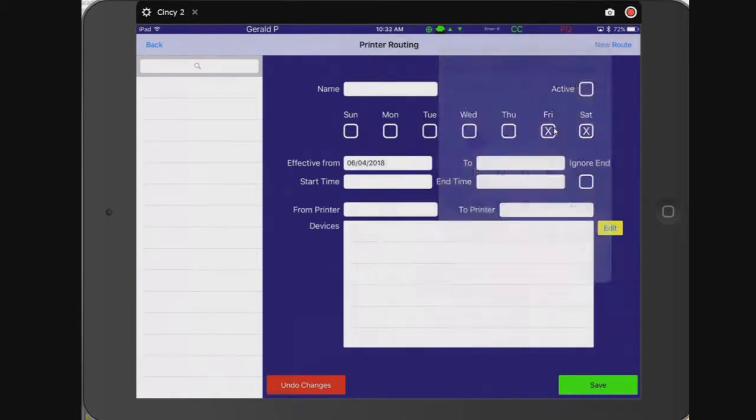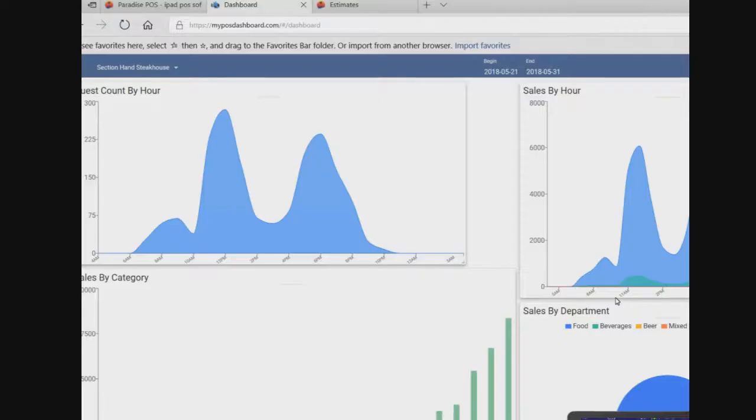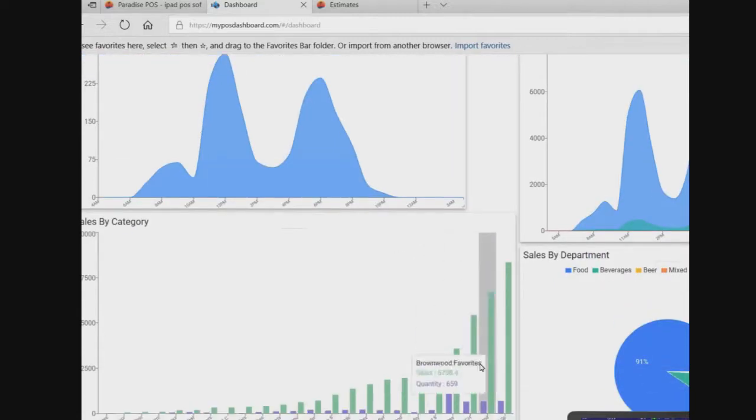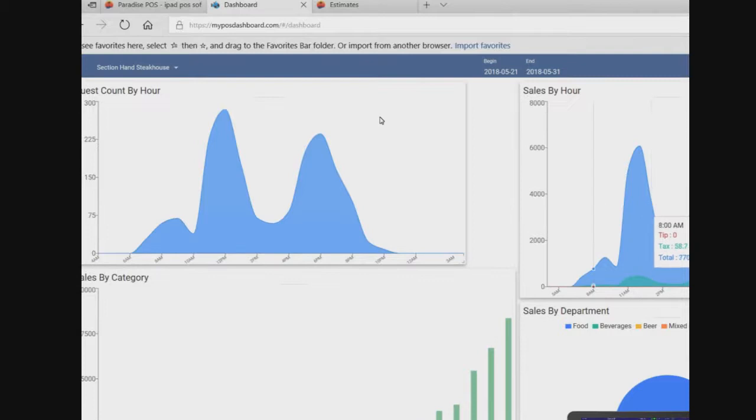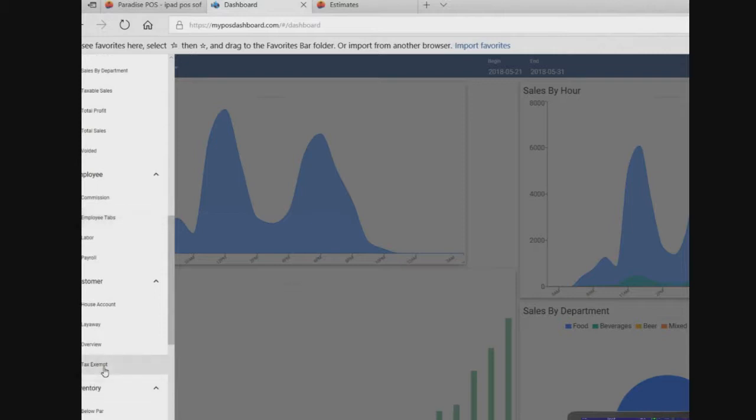Printer routing, hot, cold, multiple, 90 automatic printer routing capabilities and fully customizable receipts for the printer. Detailed reporting, so any reporting beyond 15 days has to be pulled from the web dashboard. And the reasoning, which I think is very important, is to keep the system working fast. Now, if I have to look back past 2 weeks, I don't mind logging into a dashboard to check those reporting numbers as long as my system works fast. A lot of these cloud-based systems try to store everything in one, and then you're pulling all that data, and it can bog down the system over time.